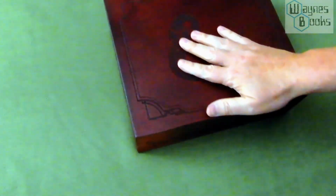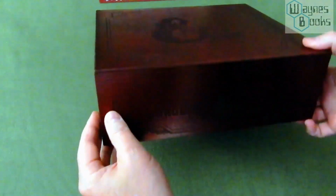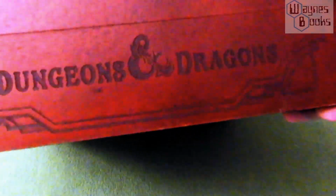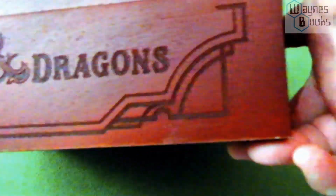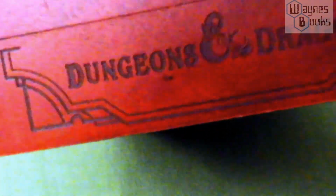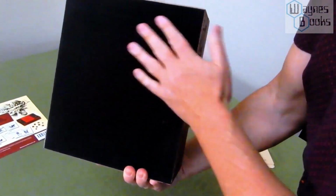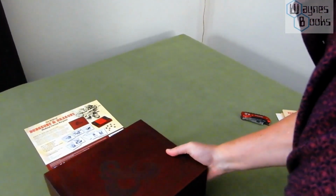Okay. Boy, look at this. Beautiful. Somebody like, what, laser engraving, I think? Look at that. Gorgeous. That's pretty good looking. Yeah. Nice engravings right there. Yeah. Looks like a felt or something on the bottom. Probably to protect it from like the flooring.